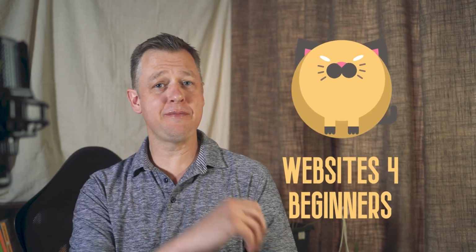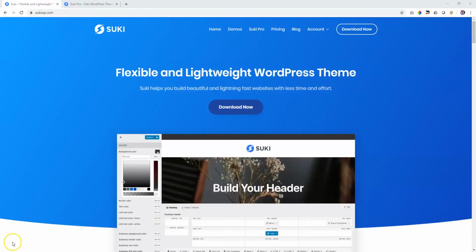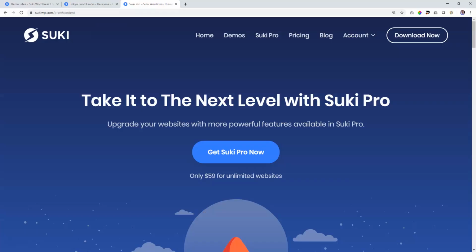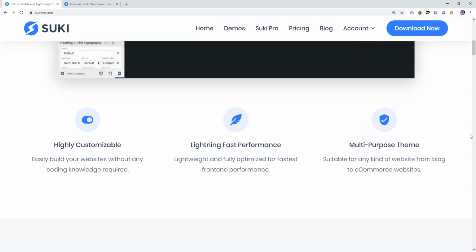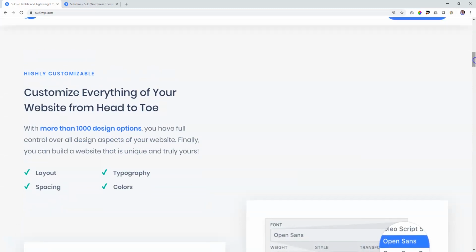In this 5 minutes overview video, we are going to look at Suki WordPress theme, have a look at what you get when you use the free edition compared to the add-ons you will get if you go for Suki Pro. Suki WordPress themes comes in two flavors, free and pro, and claims to be lightweight and flexible. It's one of the new kids on the block in a market of literally thousands of WordPress themes to choose from, but has already established itself as a popular theme with a strong following.